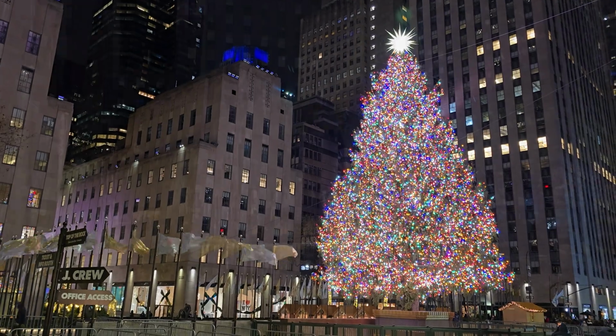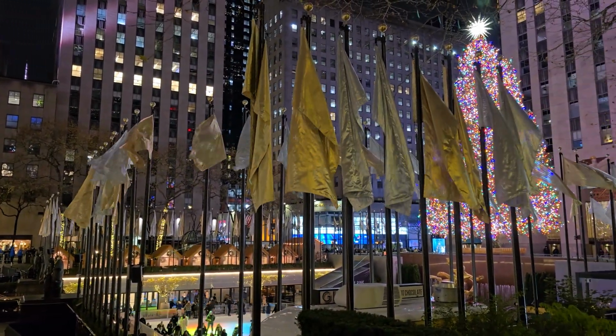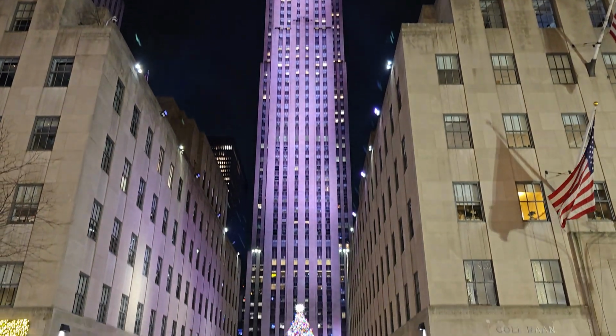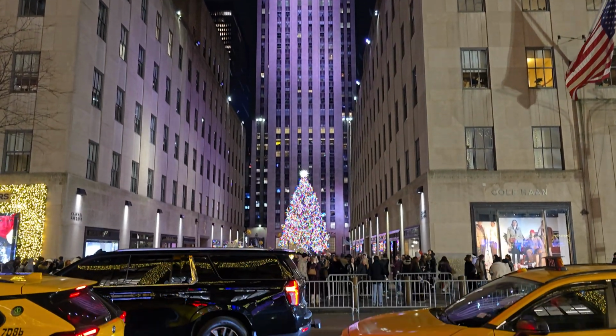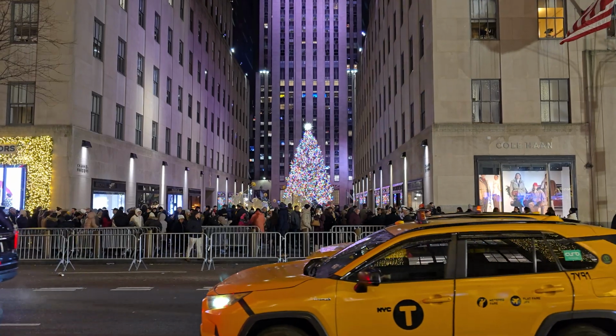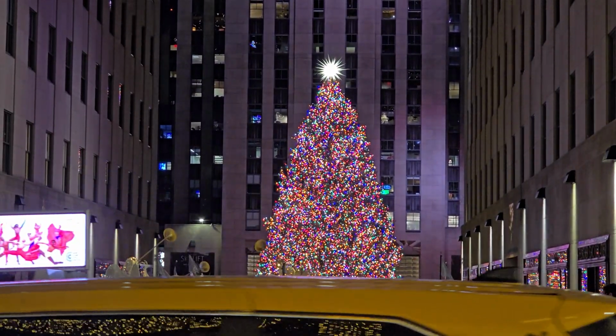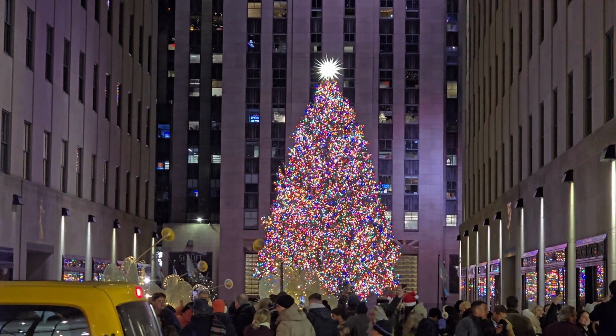The tree belonged to Earl and Leslie Elbert, who planted the tree back in 1967. Leslie and Earl watched this tree grow throughout their marriage. And sadly, in 2020, Leslie passed away. Earl decided that he was going to donate the tree as a way to honor Leslie's memory.